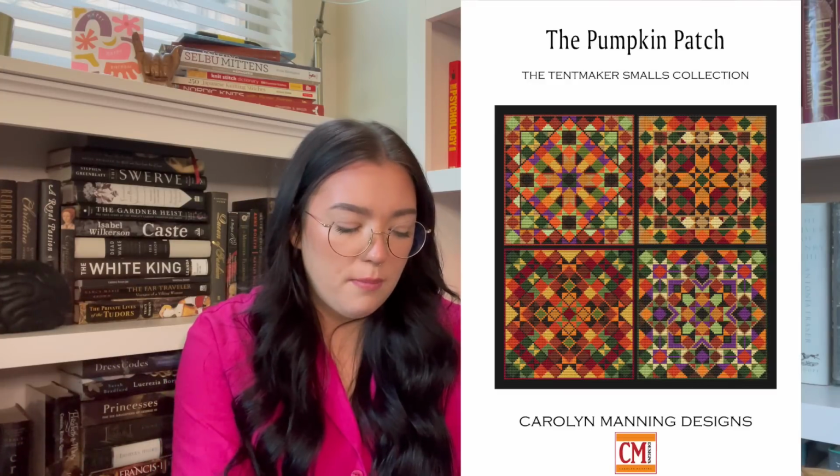The next project is one of my other very few Aida stitches, and this is on a 16 count Monster Mash, which is a Picture This Plus Aida. This is another PDF pattern. It's a Carolyn Manning pumpkin patch. I'll pop a picture here on the screen of the pattern itself. And this one I think is going to be a restart for me.